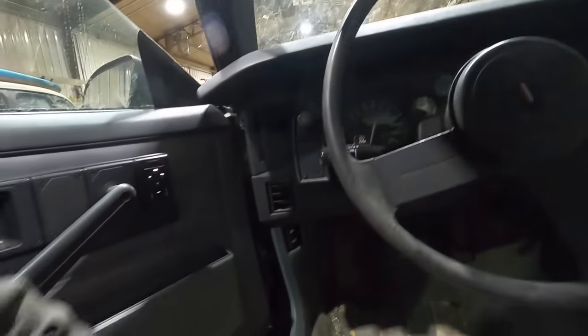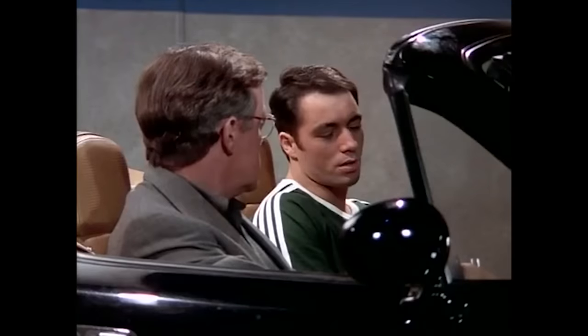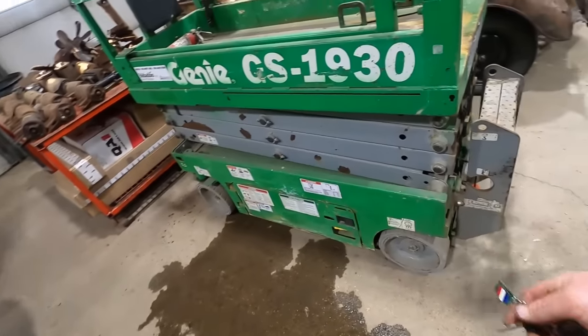34,604. He claims that's original. That is a lie. That's a lie. Got the Camaro keychain even, Duff.